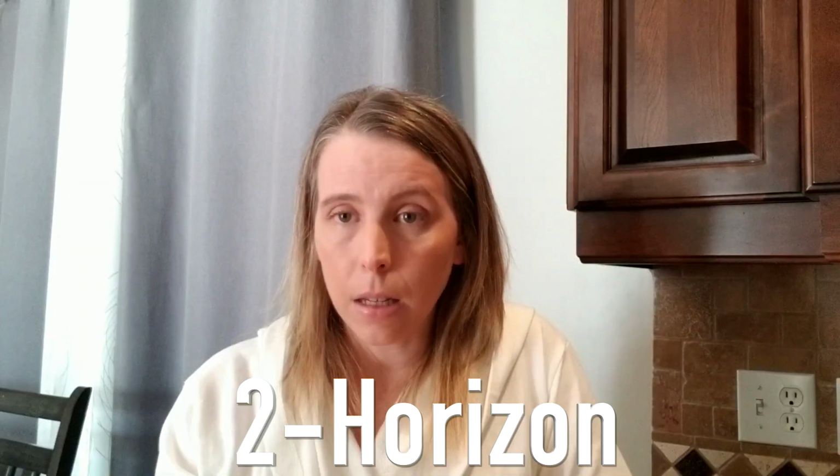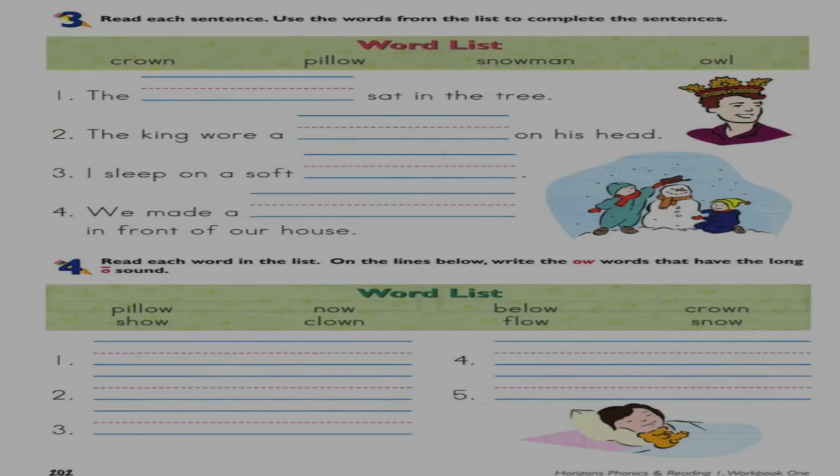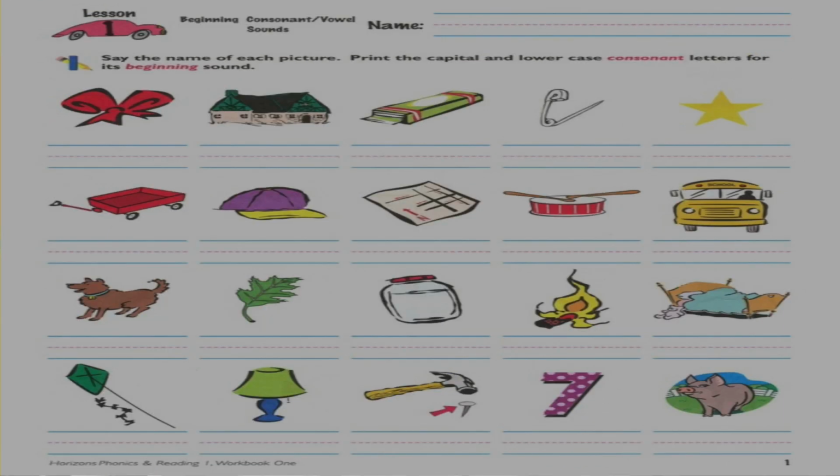The other one that we used was Horizon. Horizon is another traditional curriculum, I think, anyway. They have from kindergarten, I think, all the way to 6th grade. Now, I don't know if they have higher grades because I've never used it that far along, so I'm not really sure if they have anything past that. But I've used Horizon for my oldest all the way up till the 5th grade.